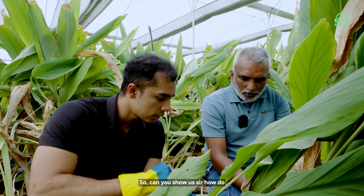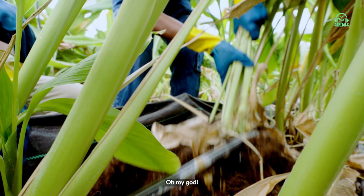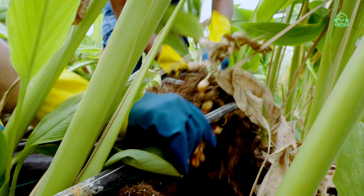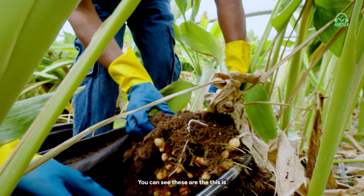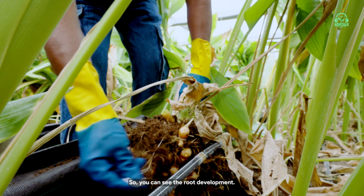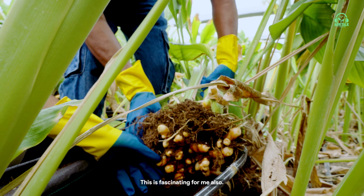Got it. So can you show us, sir, how do we harvest it? Oh wow, the whole thing comes out like that. Oh my god. Beautiful. So while harvesting itself, we have to remove as much as possible. Wow. You can see this is turmeric, these are the rhizomes. I hope it's seen in the camera. So you can see the root development. Wonderful. This is fascinating for me also.